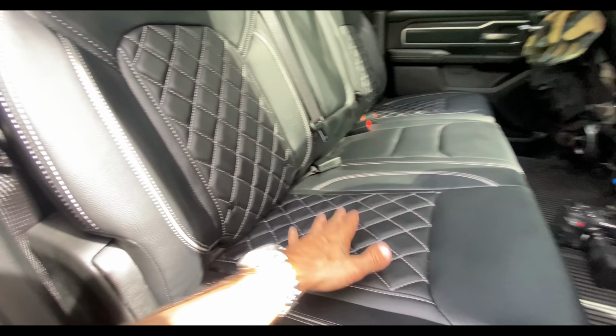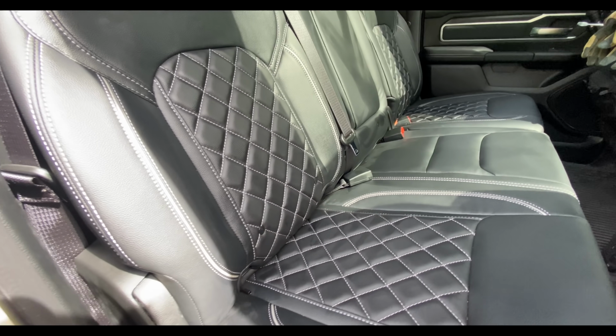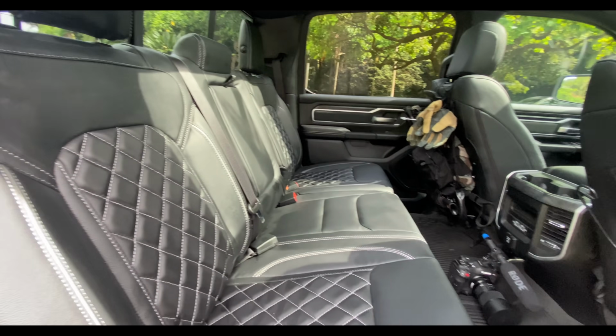Well, let's see. I think that might be it. The quilted seats are the same back here. Everything's pretty much the same. One other cool thing that I can't show you during the day, but I'll include a little clip of it here, is the doors have these LED lights. So at night when you open your door, it actually projects a Black Widow on the ground.